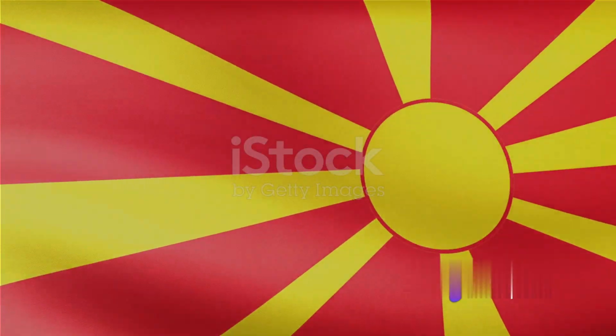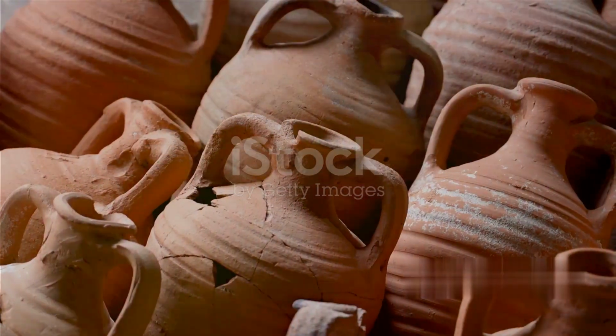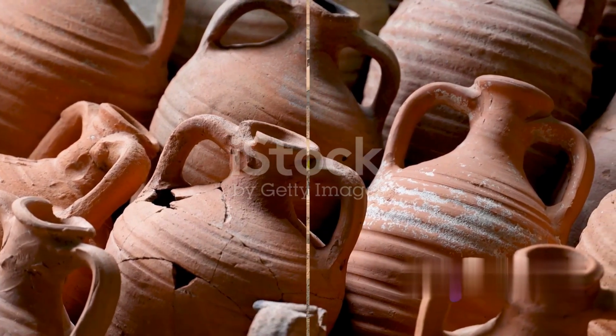Next, Macedonia, M-A-C-E-D-O-N-I-A, Macedonia, a region on the Balkan Peninsula in southeastern Europe. How about amphoras, A-M-P-H-O-R-A-S, amphoras, ancient containers with two handles used for storage.